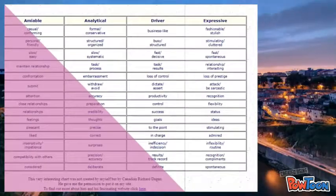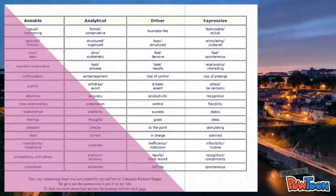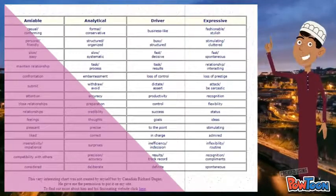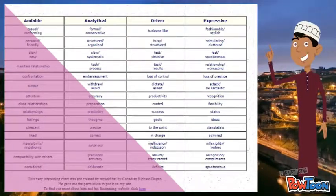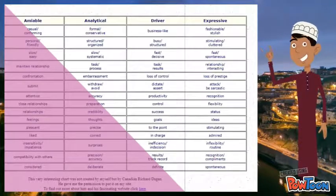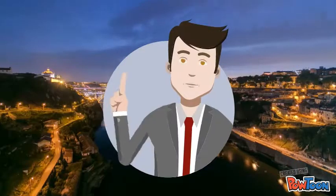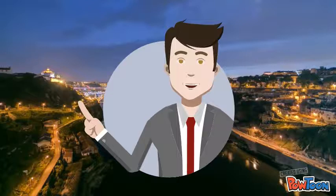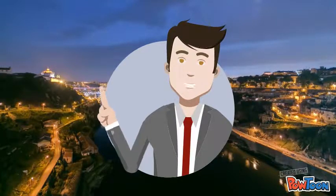The Peter Bender test is very similar to the humors. The difference is that instead of being truly your personality, it is your way of dealing with people and interacting. In the chart, you can see that there are 4 groups, and depending on what word you use to describe yourself in the test, that is what determines your type. There's amiable, analytical, driver, and expressive.